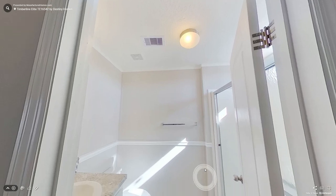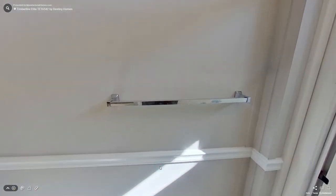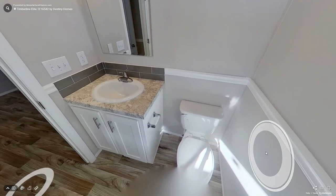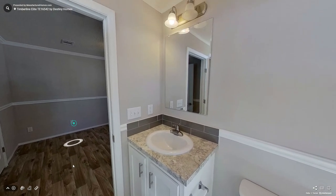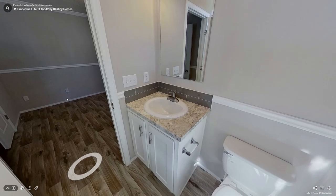You have very nice adequate space in this master bathroom. Of course, right there straight ahead, you would have your towel rack again. You would have your commode. You would have your sink right there with a Formica countertop, as well as a backsplash and a porcelain sink. And of course you would have the toilet paper holder on the side of the sink right there. Very nice feature.